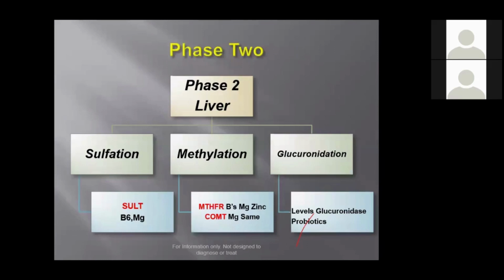Similarly, in phase 2, methylation. So what happens with methylation? It's a carbon with 3 hydrogens attaches to the substrate, and it allows the body to detoxify. And we can have a look and we can see whether your methylation process is working well.